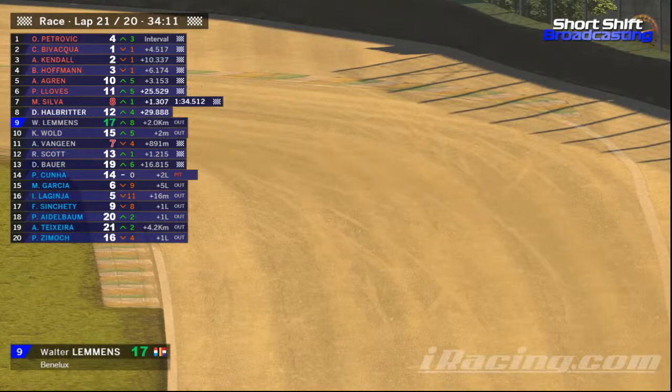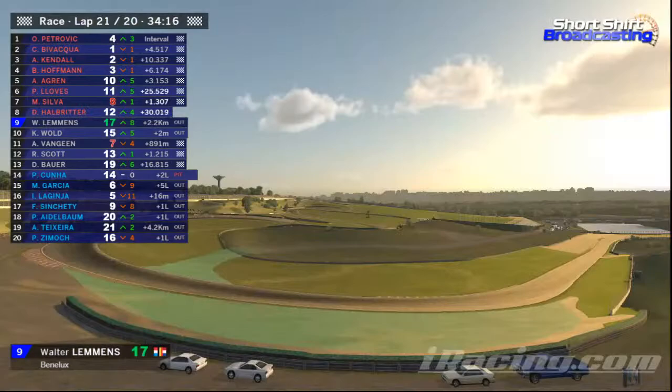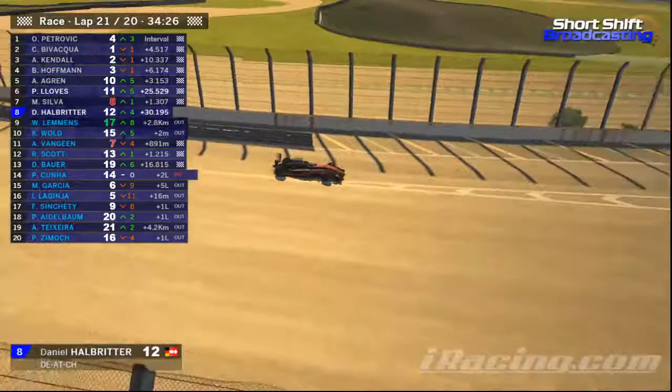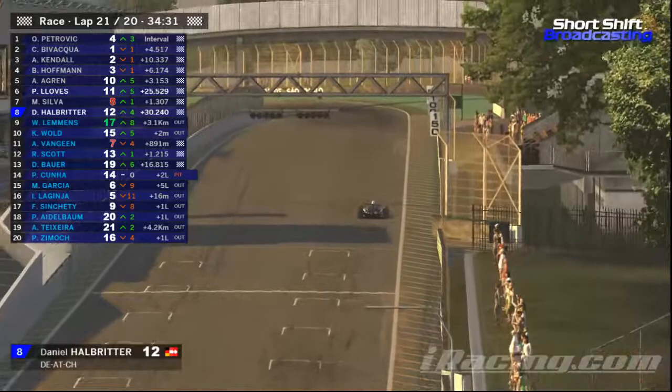And it looks like everybody has finished but Hallbritter. He should be coming down, and there he is, coming down past the pit entry, bringing that crippled car home in a respectable 8th position. That is not bad at all.